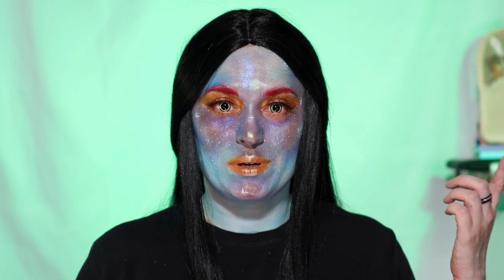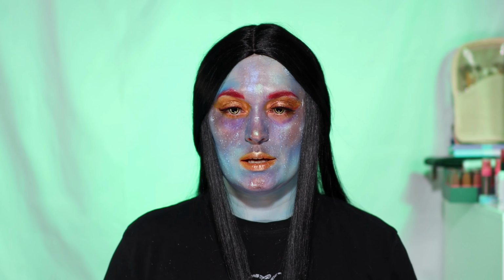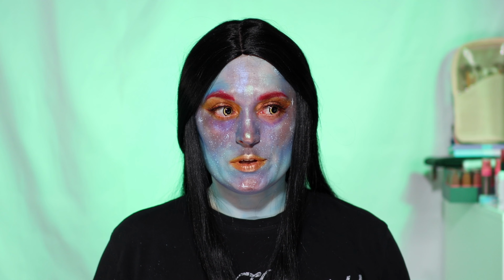These lenses are, by the way, Nebulous Yellow and they are absolutely wonderful, and I decided to choose them because she already has a bit of orange and yellow in the look, so they were fitting.